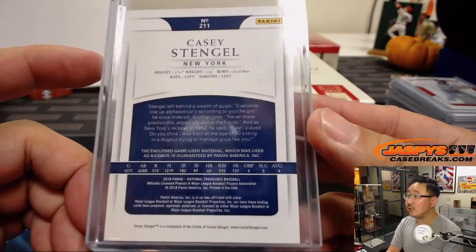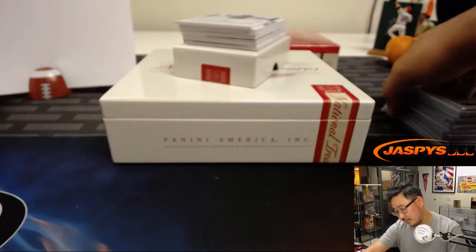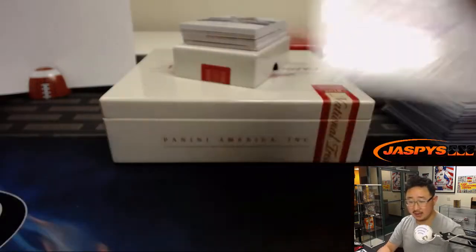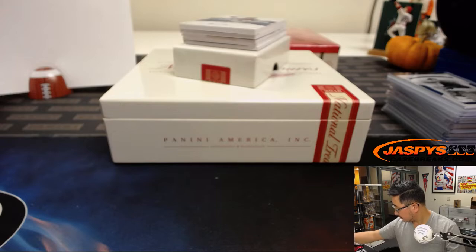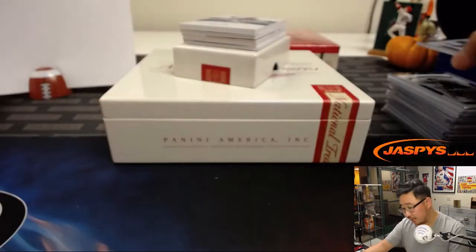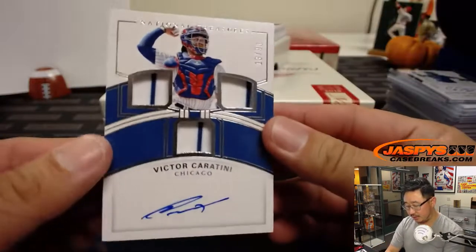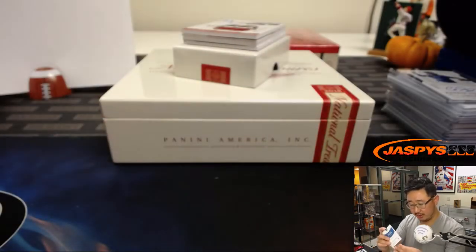Game used material as well for this old legend. Out of 99, Cameron Gallagher, 36 out of 99. Another one for Diane. Rookie signatures. Another catcher coming up, out of 99, Victor Caratini. And that is 13 out of 99. Number three, Joe Kroll with the number three.